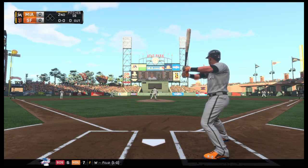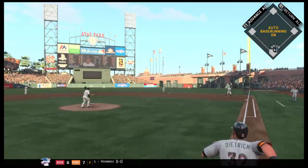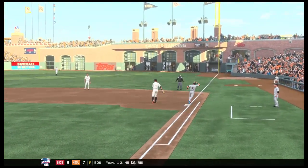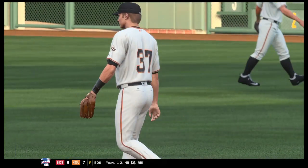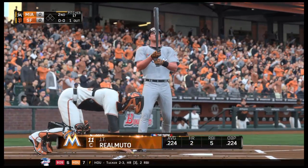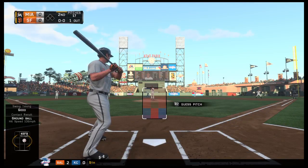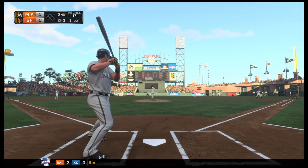Derek Dietrich will stand in, back in the lineup after getting the night off yesterday. Hard hit ball to second. Scooped up. Throw to first will be in time, and there's one gone here to start the second. JT Realmuto will stand in, hoping to get things turned around here in April as he enters play with an average down in the .220s.